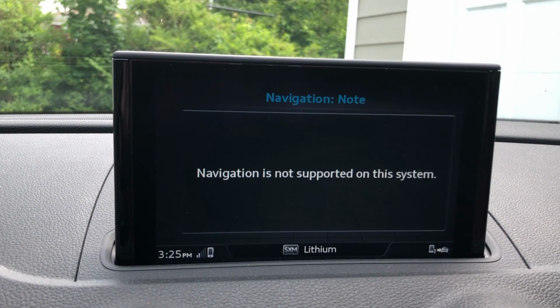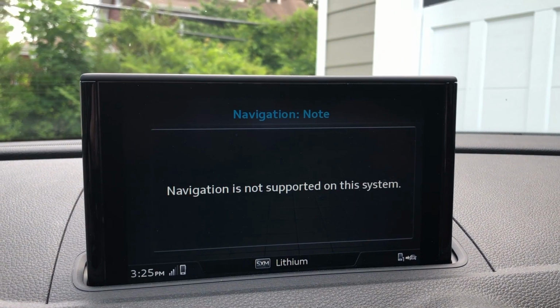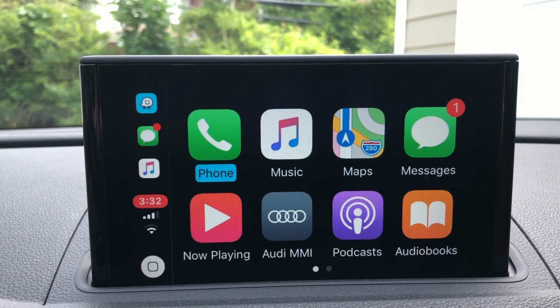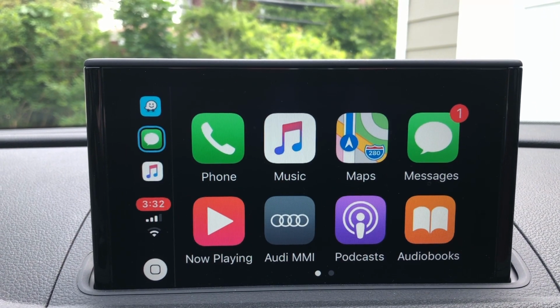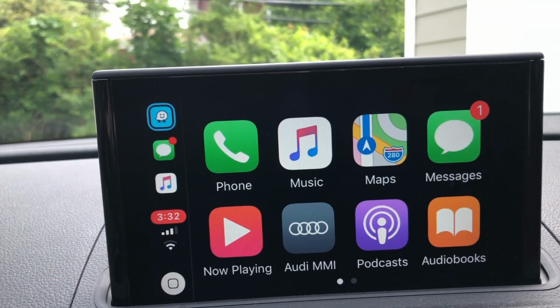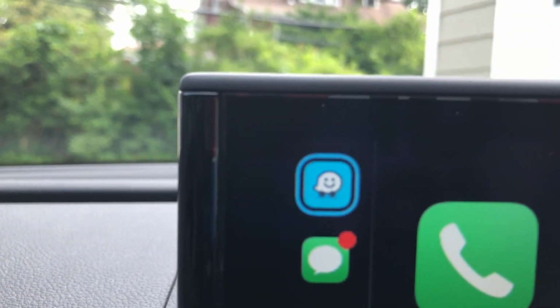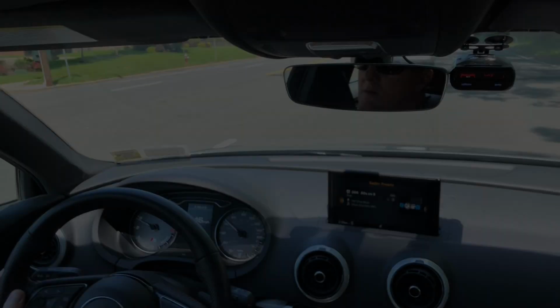Another drawback of having the base level trim package on this car is it does not come with the nav system. It does have Apple CarPlay, which is interesting, so it syncs to your maps on your phone and also to Waze. And really, in this day and age, I think most people use Waze as opposed to their car's built-in nav system. So maybe not as much of a drawback.